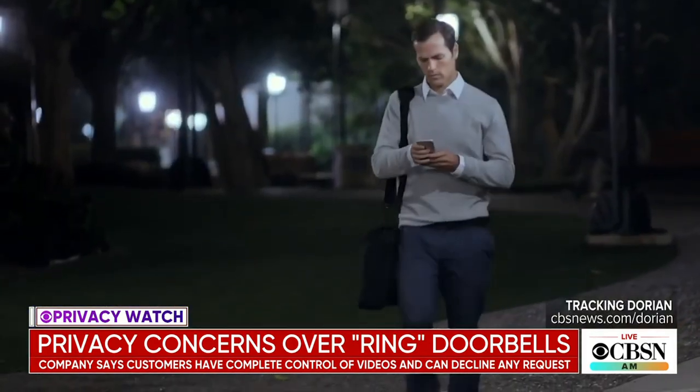The Ring customer will see a request come up. They can either accept the request or they can opt out of that request and all future requests, and the police will never see if they have done that.